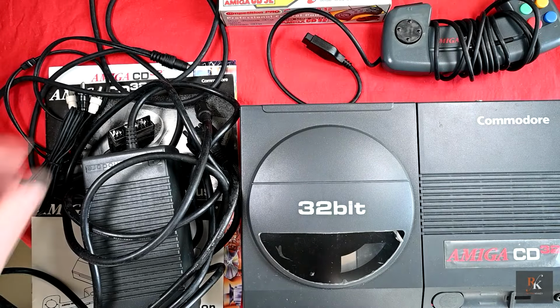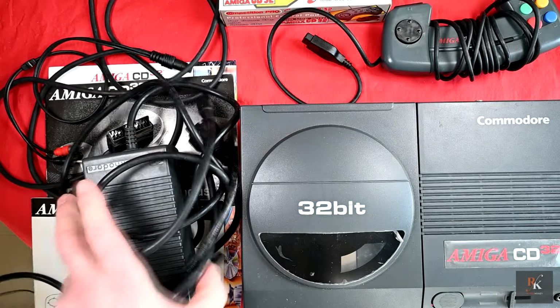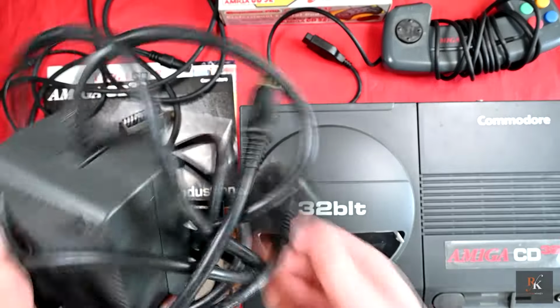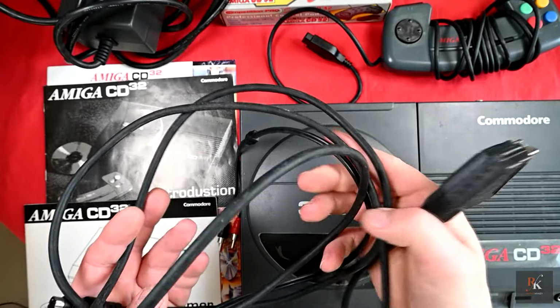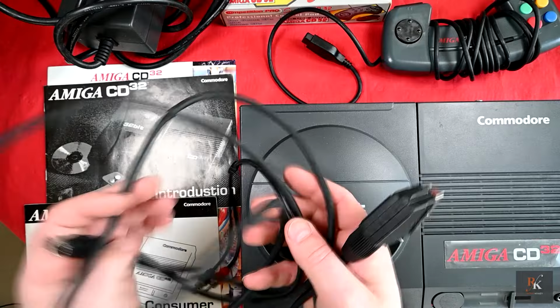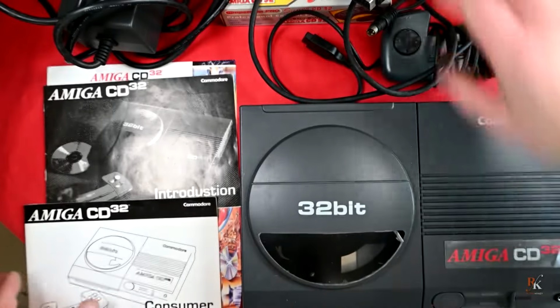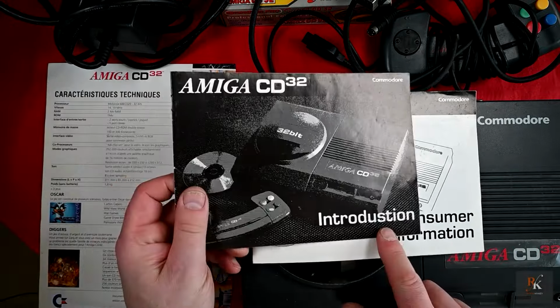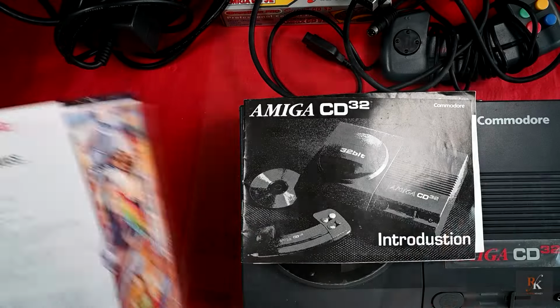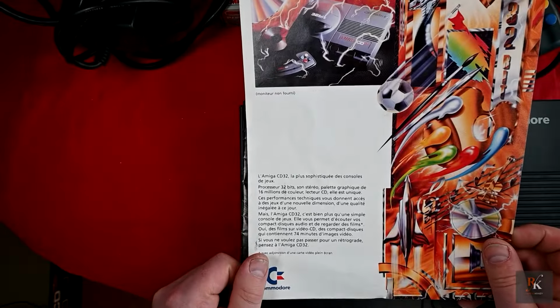And then we have a whole bunch of other stuff. I've got a set of cables, I've got the standard power brick complete with European plug, and I have the video cable which goes to SCART, which is quite nice, and then all the manuals, consumer information, introduction, and what is effectively probably the spec sheet. And of course this is a French machine, so the spec sheet is in French.